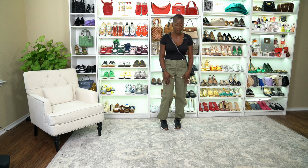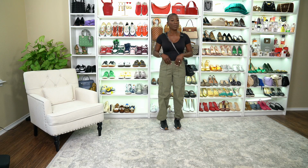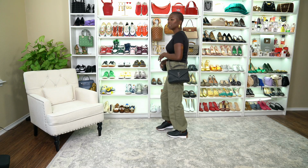I used to travel with a pair of pants like this, but they weren't as relaxed as these, and these are really comfortable. I want these in another color. They're so comfortable, but this is how I would style it. I love these pants.